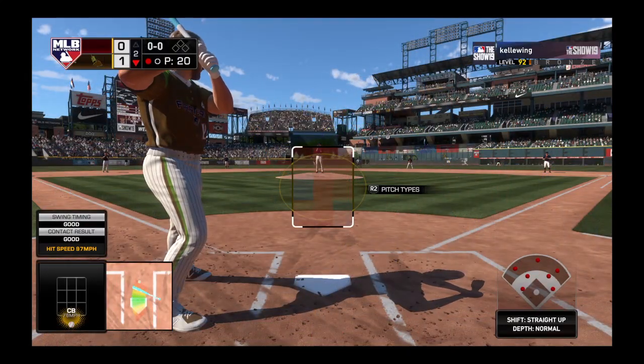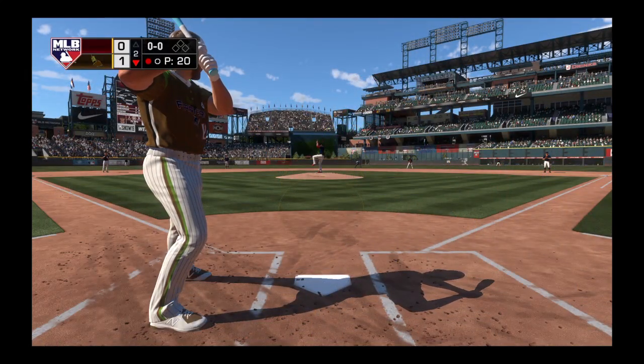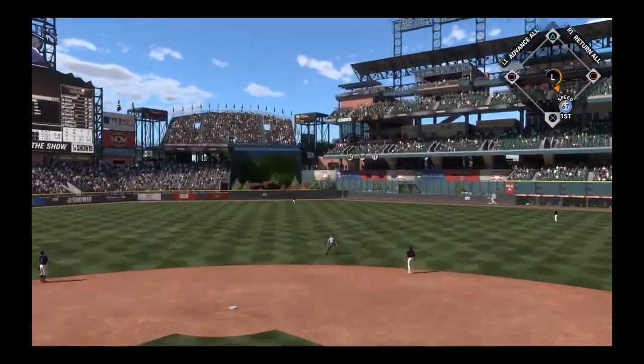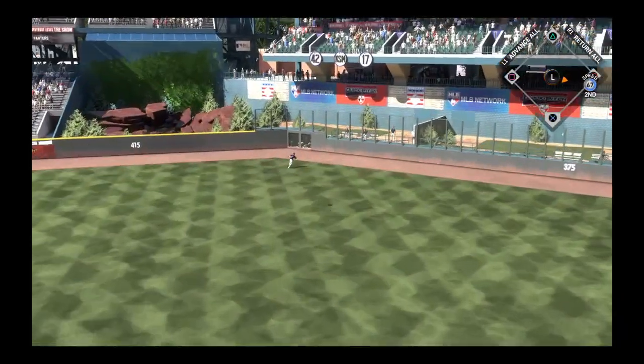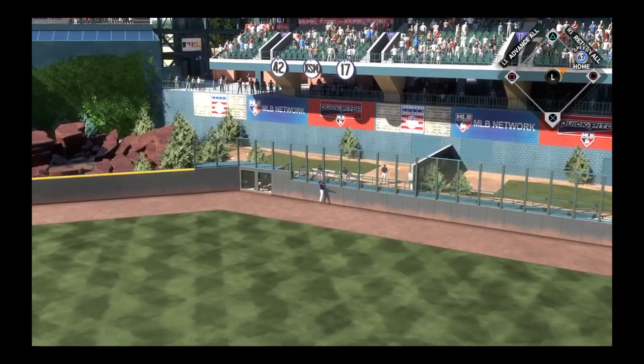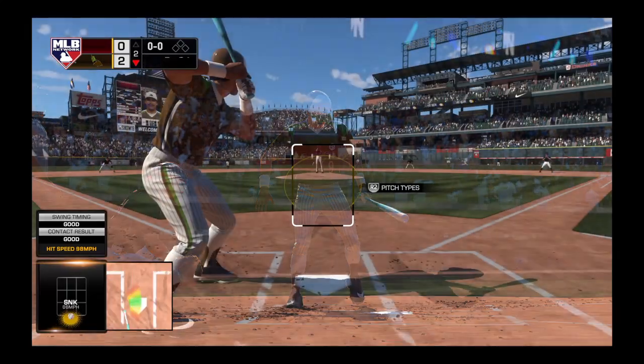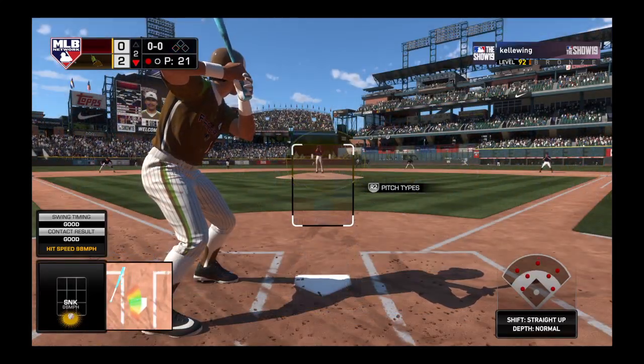Stepping into the box, Paul DeJong. First pitch coming, here it is. And he turns this one around, high and deep to center field. Looking up is Brantley. Out of here, into the visitor's bullpen. So the bases are clear now following the home run.